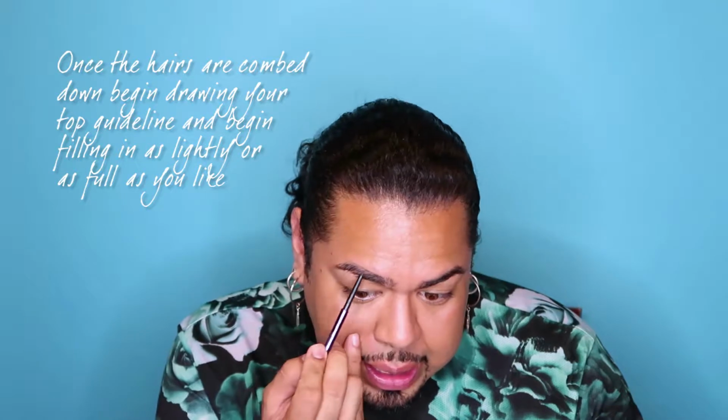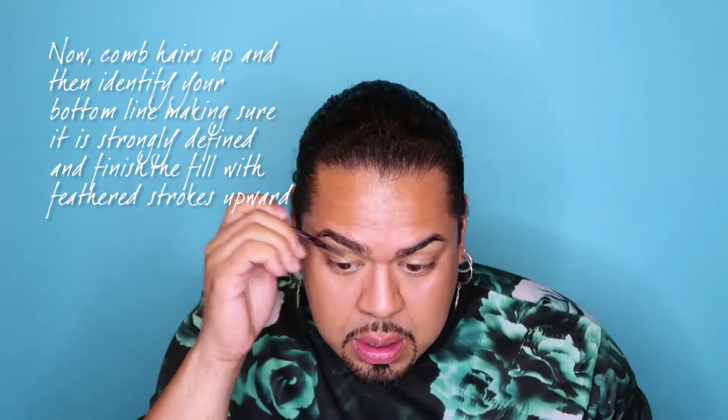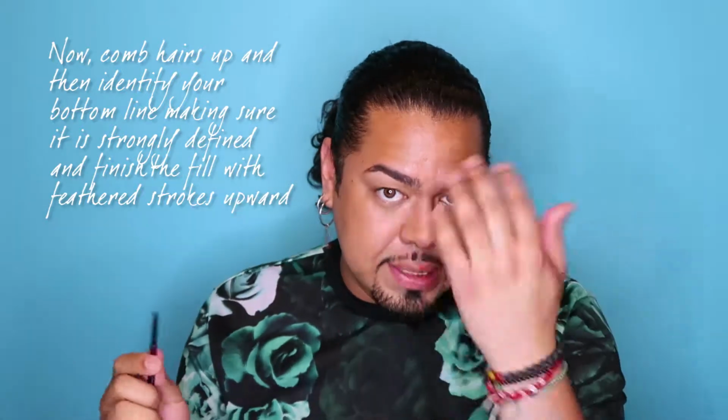Now we're gonna go ahead and get started. I like more of a square brow. I like my brow to be a little bit stronger and more straight. Now that I've combed everything down, I'm gonna start by drawing my line. Now that I've drawn in my line, I'm just gonna lightly fill this in. Again, I already have a full brow. And I'm gonna create an emphasis on the end here by slightly overdrawing. Bringing that down. Now I'm gonna comb everything up. As I'm combing everything up, you can already see a difference. And then I'm just going to identify my line down here.